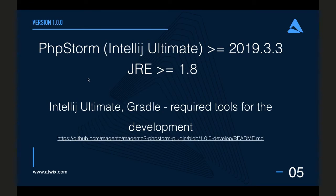The new version of the PHPStorm plugin is going to support the following versions of the IDE, starting from 2019.3.3. In order to contribute, you need IntelliJ Ultimate and Gradle installed. However, Gradle is built into IntelliJ Ultimate. Gradle is a task runner, something similar to Webpack or Grunt and so on, but in the Java world. So you just need IntelliJ Ultimate, and you can find instructions on how to set up an environment in the README or CONTRIBUTING.md. It's quite straightforward. It requires just several clicks, I believe, and you're ready to go. The debugger and testing framework, everything is going to be installed automatically, so you don't need to worry about it.